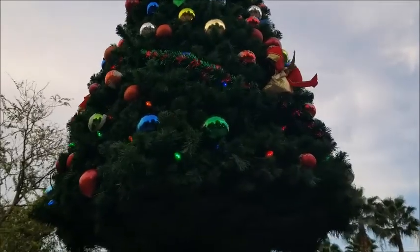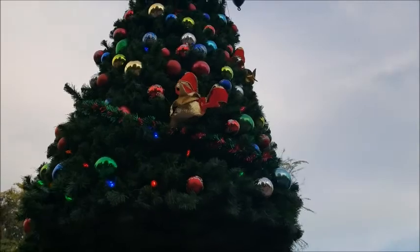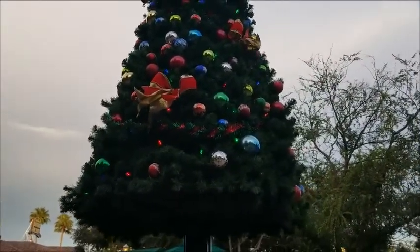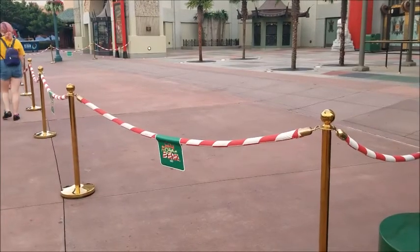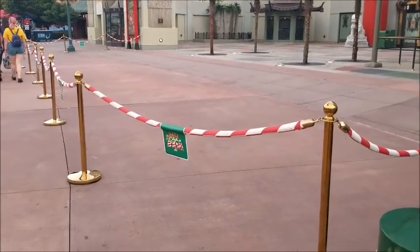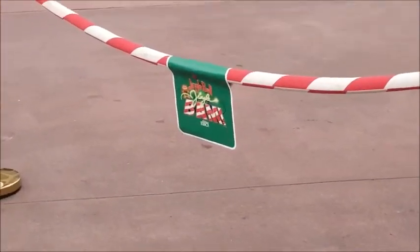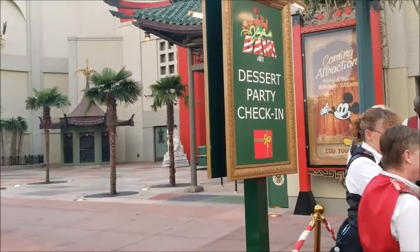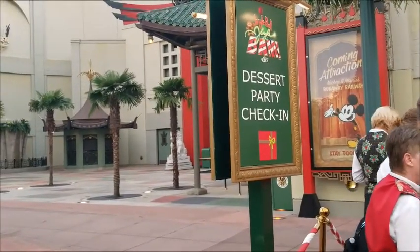So the first thing we saw to light up was those Christmas trees we showed in the beginning. They got their little lights on. It's all these cute little ropes. Aren't they great? I love them. They're candy canes. Makes me want a candy cane. And we realized that it was actually for the dessert party for Jingle Bell, Jingle BAM.